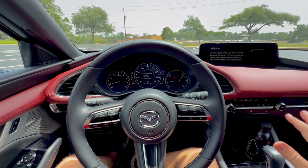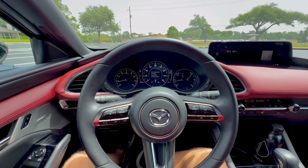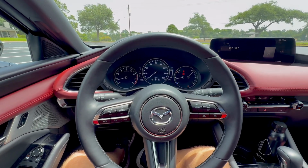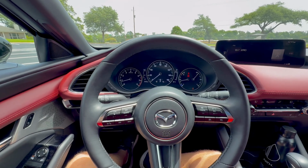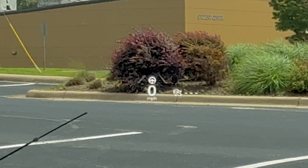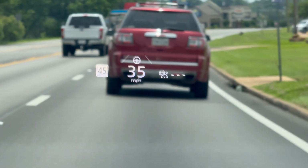And then we get the Mazda chimes, very much wanting me to buckle up my seatbelt. I have a full interview with the head of Mazda Safety, where we talk about things such as that. Speaking of Mazda Safety, there are some really cool features that I do like, including the head-up display that tells you a lot of pertinent information.